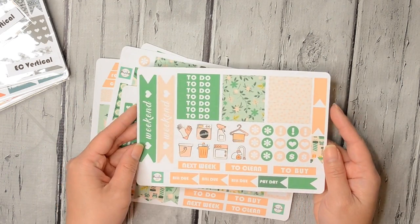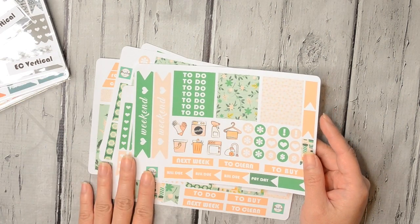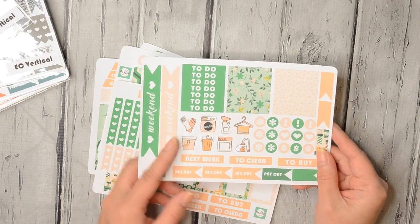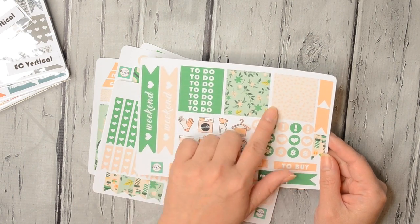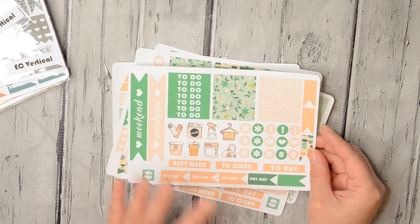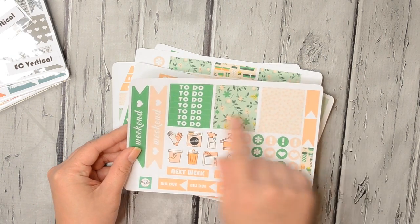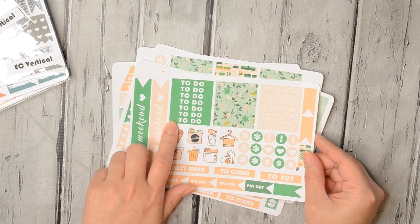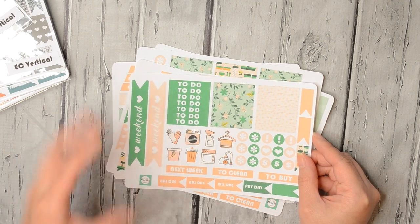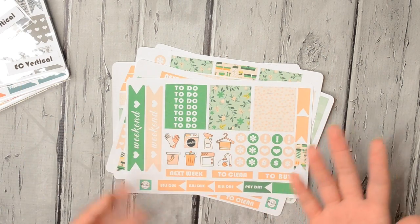So the first sheet that you'll get, and this is going to be the same for the majority of the kits, most of the layouts are going to be the same. For the vertical Erin Condren kit, you'll get this sheet with your weekend banners and your headers. And I listened to a lot of your feedback and suggestions, so I tweaked the stickers that I included. I do have my headers here, and I did include the to-do headers. A lot of you said you like them blank, and some of you said you like them blank with just to-do. Some of you did like the words. So I did my best to accommodate the majority of you.